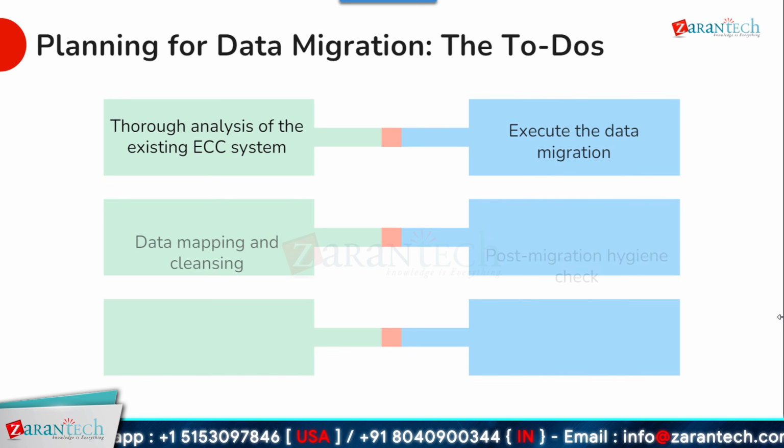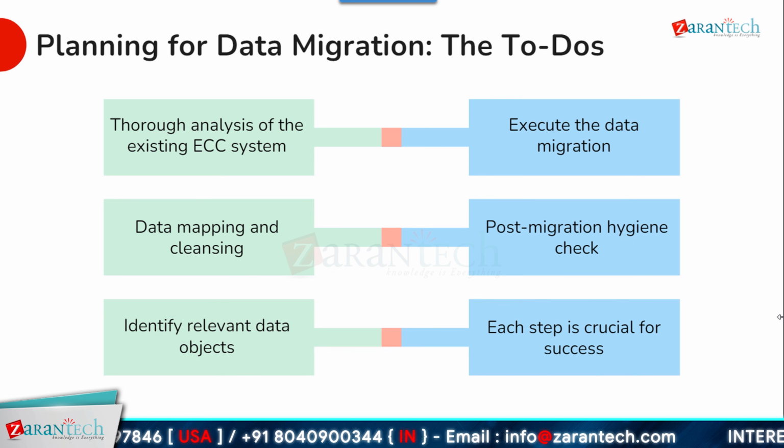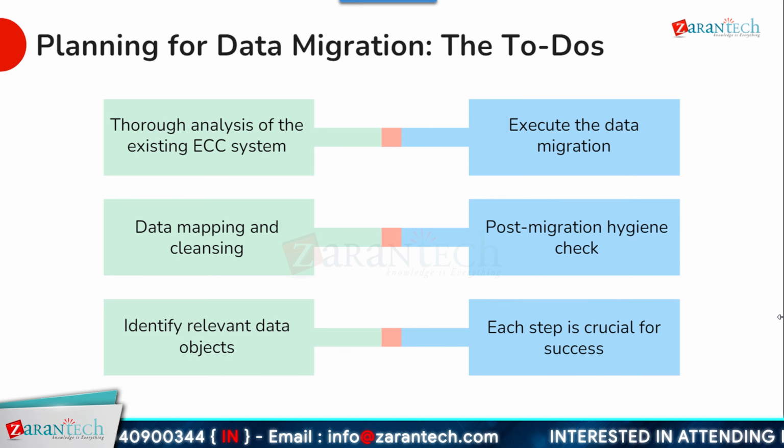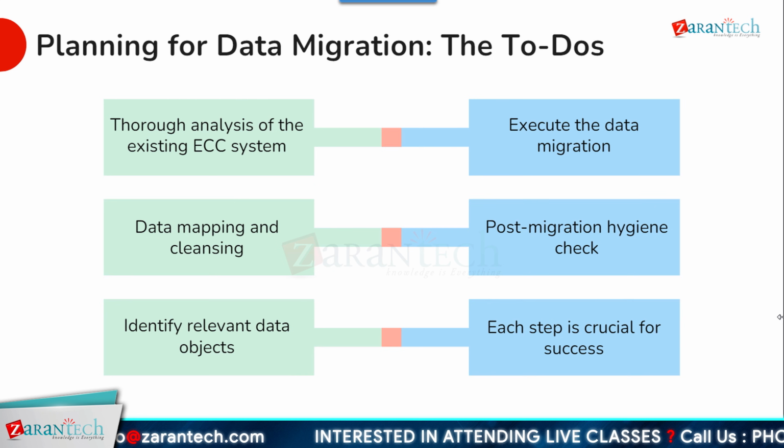Now moving on, let us explore the planning for data migration. Data migration is a critical aspect of any SAP S/4HANA migration project. To ensure a smooth and successful data migration, there are several key steps to follow. Start with a thorough analysis of your existing ECC system, understanding the current data structures, volumes, and dependencies.